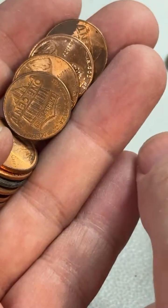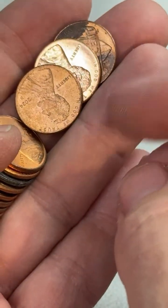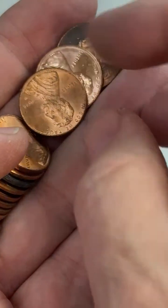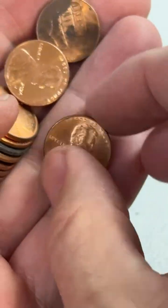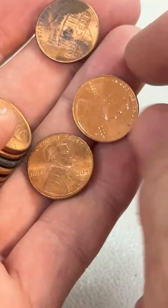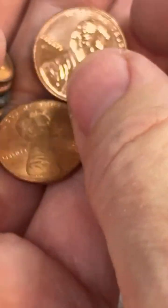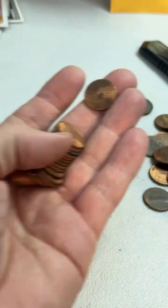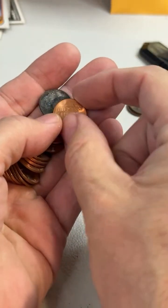Now look at these next two pennies past this one. Both recently made, both uncirculated, but look at the different finish on each one. What's the difference? Well, 24 and 24, it's exactly the same year. What's the difference? That's a great question. Both 2024, but one is a shiny mirror finish and the other one is a matte finish. I'm keeping both of them. I have no idea why they would be different like that. Doesn't make any sense to me.